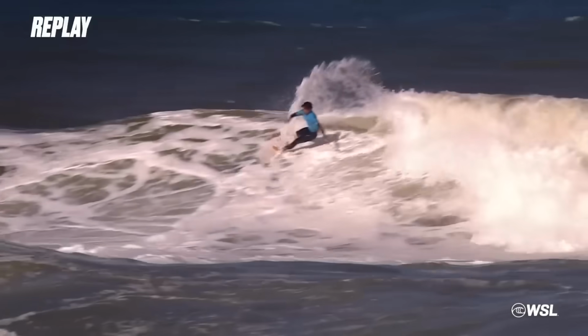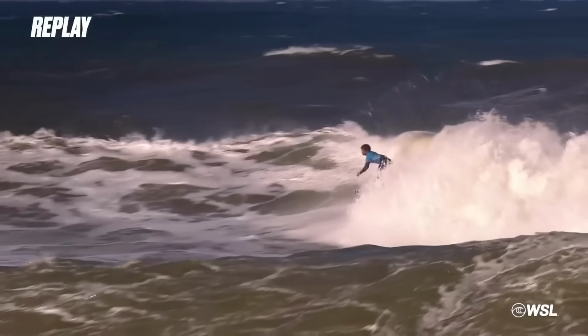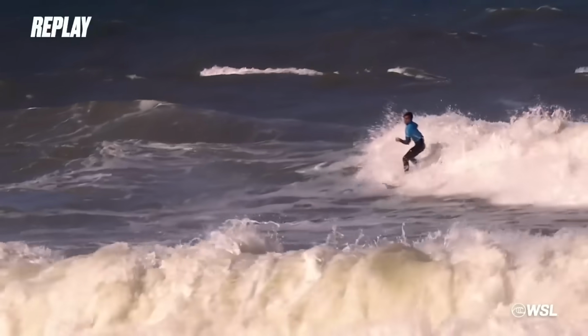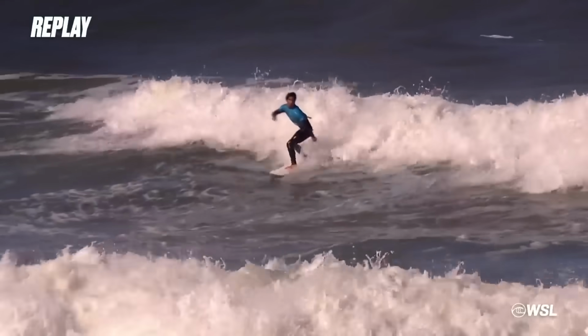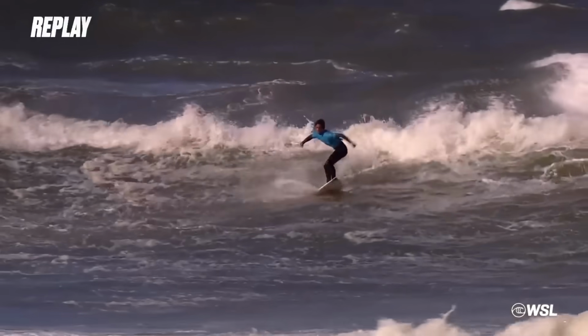We know it was a long one. Fades for this opening snap. Connects with a big layback hack there, gets some tail release and slide, re-engages the fins, and then does some beautiful work to pump and weave through this dead section. There's not even a wave there.